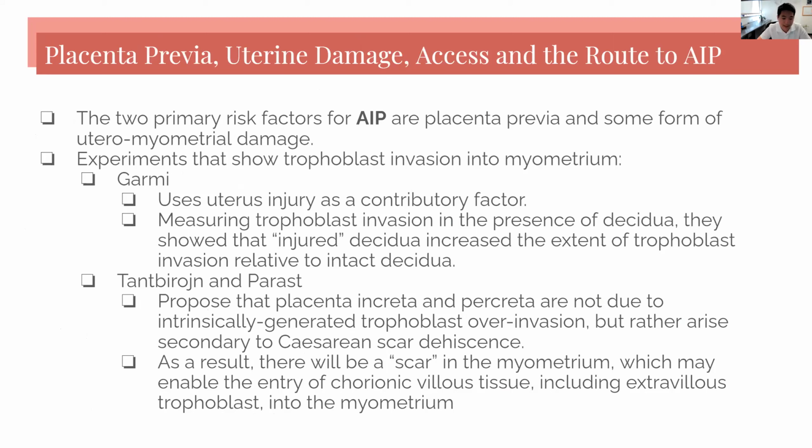The two risk factors of AIP are placenta previa and some form of uterine myometrial damage. Placenta previa is a disease where the placenta of the baby partially or totally covers the maternal cervix. The uterine myometrial damage is simply a damage, for example, a scar or tear to the uterine myometrium, which is the muscular outer layer of the uterus. Below are two experiments posited by numerous scientists. A cesarean section has been argued by many to contribute to the presence of AIP, since scars provide a less resistant route for trophoblasts to permeate through.